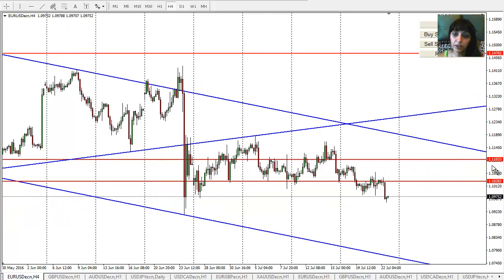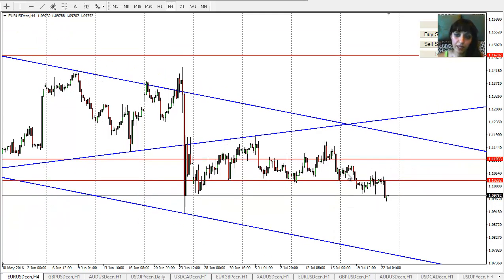And as I'm saying, it might possibly go again, just like a zigzag, zigzaggy, going like this, but I'm just going to leave it like this for now. So that's it. So this is for euro dollar.